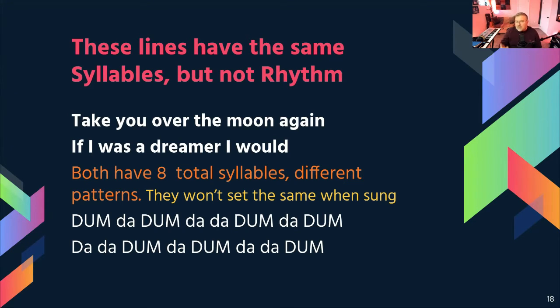But here's the thing that you guys are picking up on. The accents change the meaning, right? If you are accenting the wrong word melodically, you are changing the meaning of the lyrics, whether you know it or not. So in these lines, if we said, take you over the moon, that means we are taking you instead of someone else. That implies that we're taking you over the moon, not someone else. So that changes the meaning compared to if we said the same line, take you over the moon, not any moon, the moon. It becomes that contrast and comparison, right?